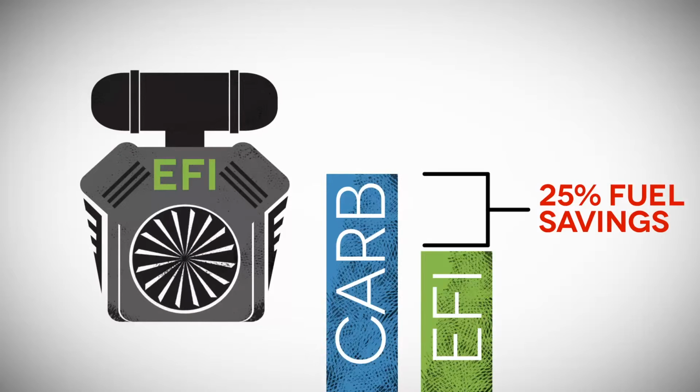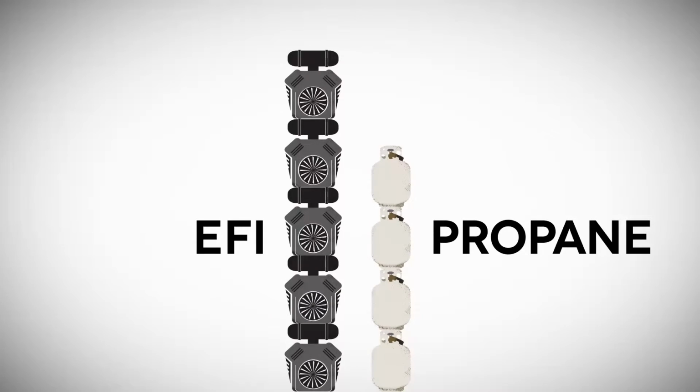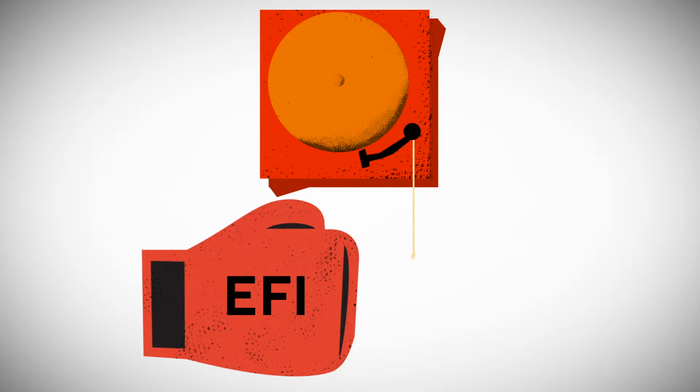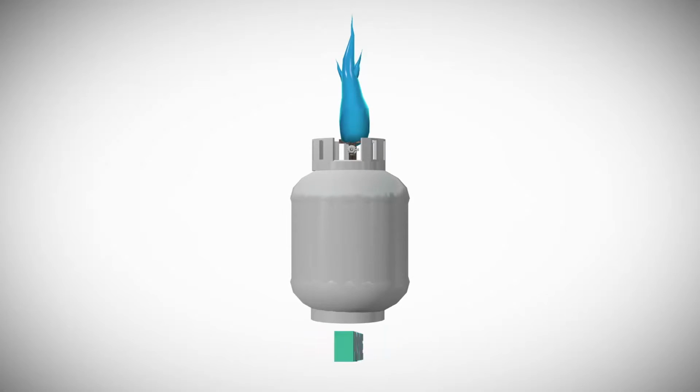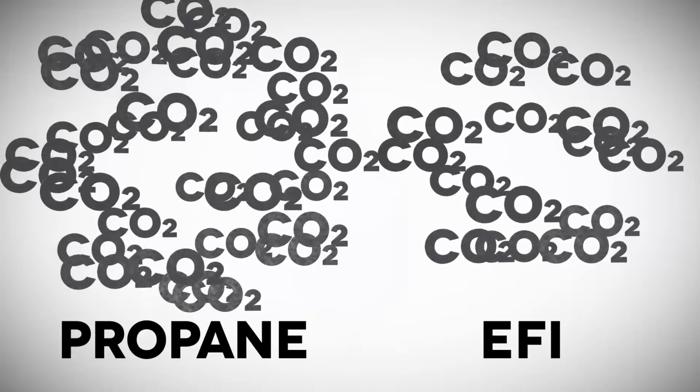Another consideration for today's market is how friendly EFI is to the environment. The comparison to a carbureted engine is obvious, since the engine is burning less fuel and doing it cleanly. But how does EFI stack up against other alternative fuels like propane? Good question. Head-to-head tests favor EFI for long-term environmental impact. Here's the math. When you burn the amount of propane it takes to equal the work of an EFI engine, it actually produces almost double the carbon dioxide of an EFI engine.